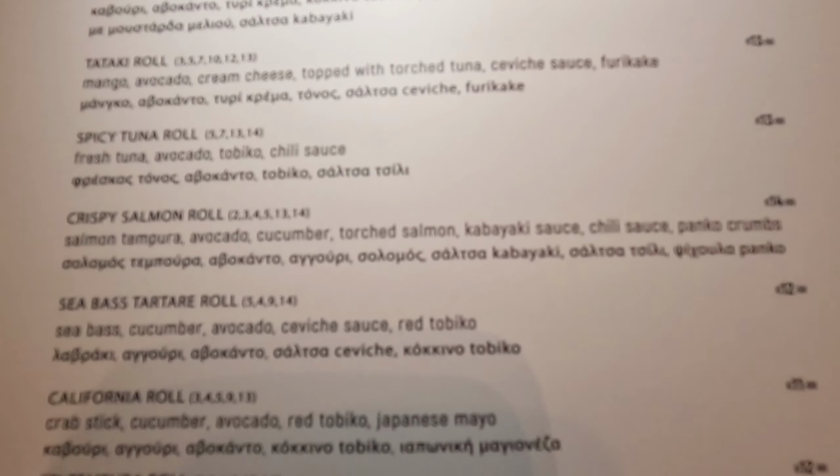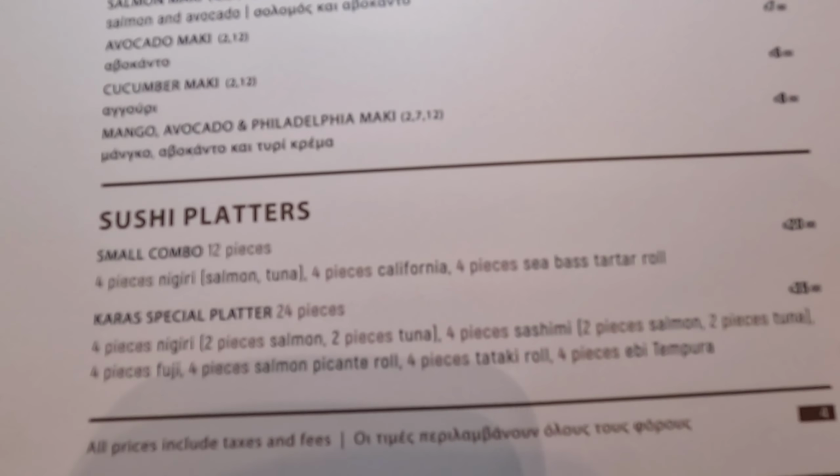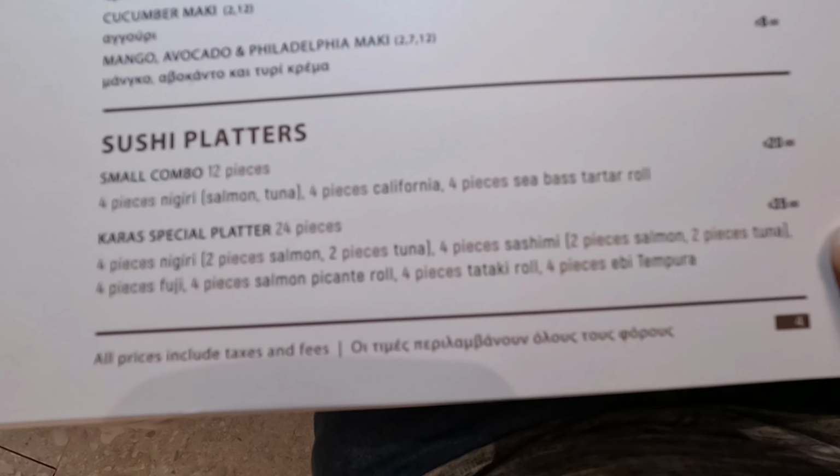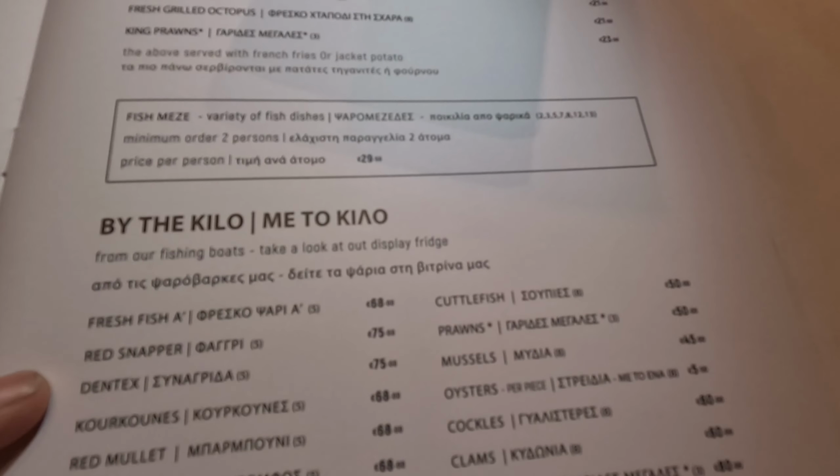Oh, they're even doing sushi now, look at this, sushi, lots and lots of sushi to choose from. Salmon, look at that, €10, avocado, sushi platter, €20, or a big one for €35. I bet that's massive. Lovely fish dishes, and as I said before, I will go and point out the fresh fish. King prawns are €23. So here's the fish by the kilo, guys.